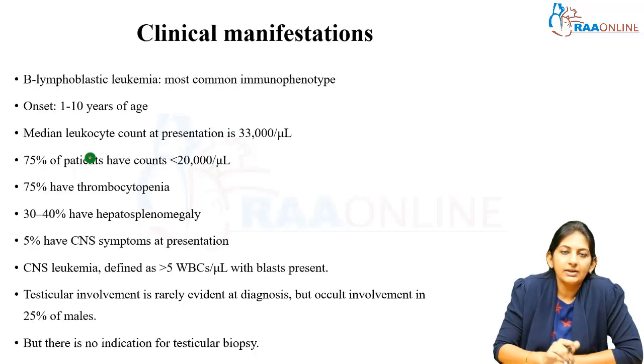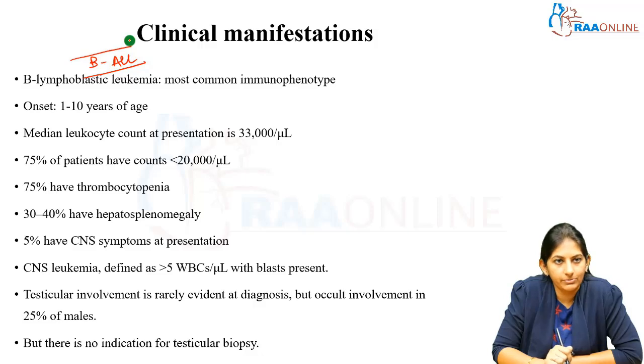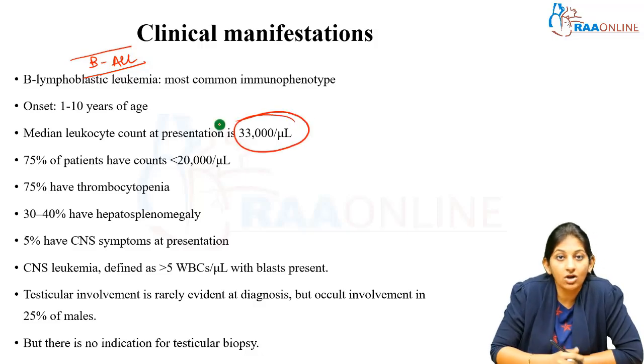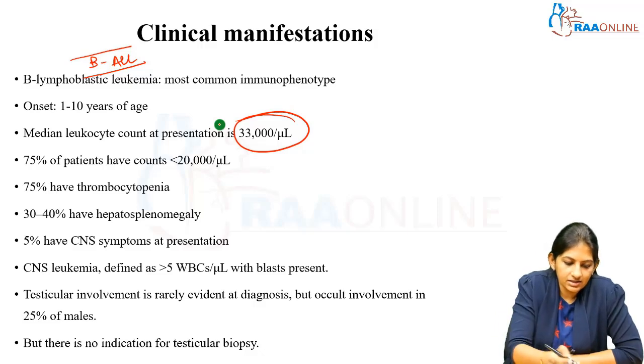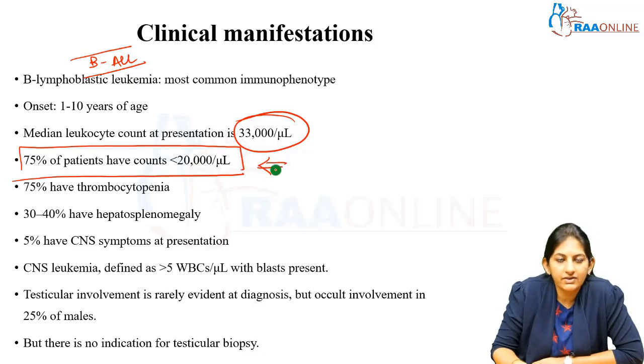Right. So coming to B cell ALL. This is the most common, isn't it? B-ALL or B lymphoblastic leukemia is the most common immunophenotype of acute lymphoblastic leukemia. The onset is somewhere between 1 to 10 years of age. B cell ALL has a median WBC count of 33,000. Not very high, so it is not like 70,000, 80,000. See here, 75% of the patients will have counts less than 20,000. Even in sepsis, in an overt bacterial infection, you will get 20,000, 25,000 WBCs.